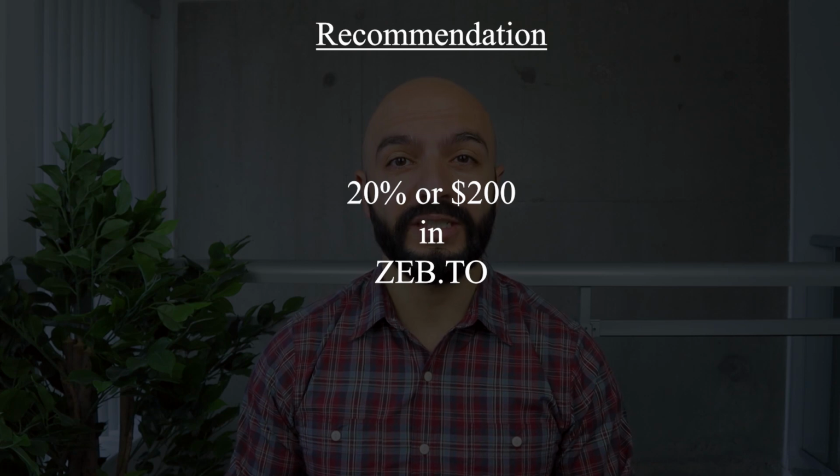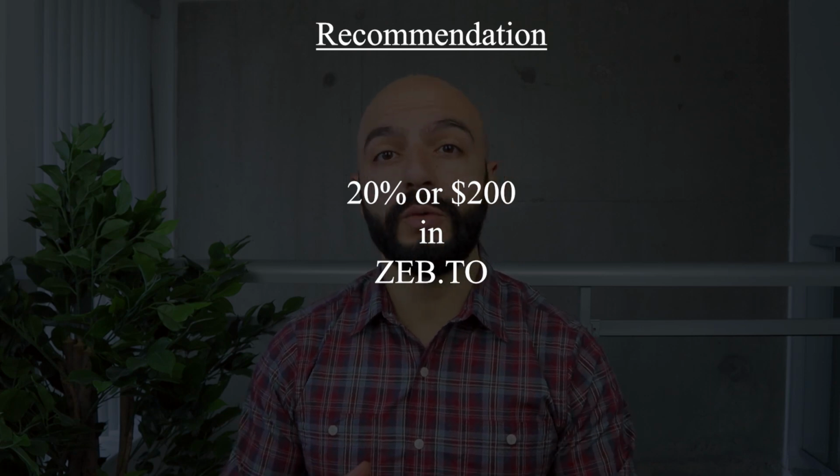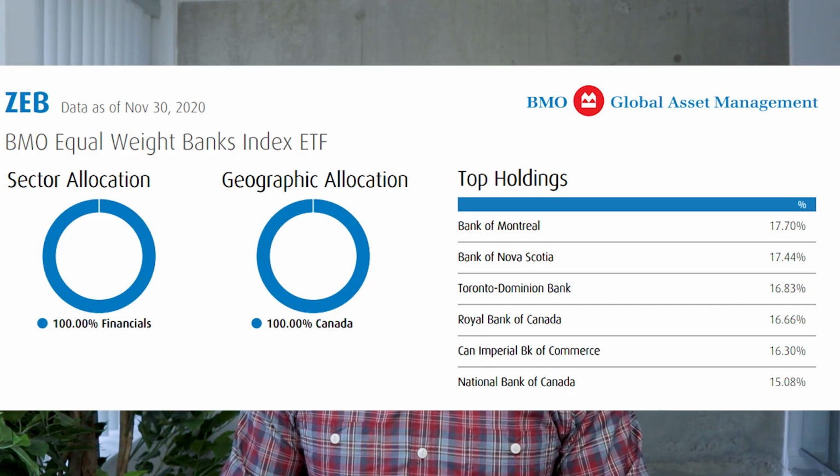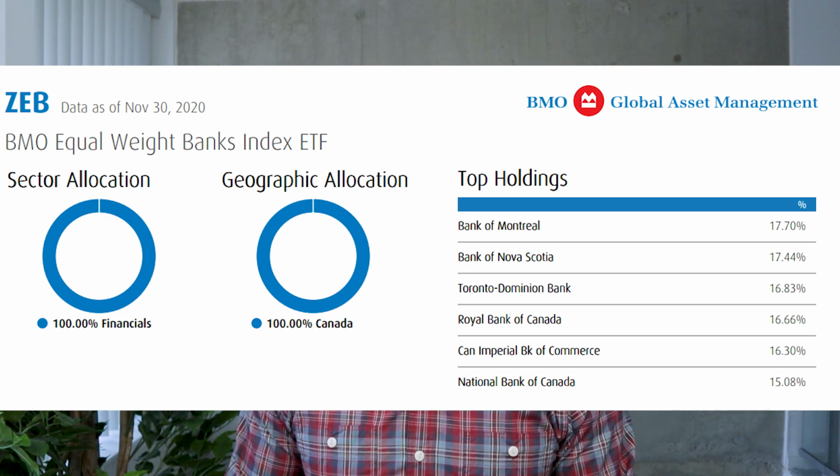My first recommendation is you invest 20% or $200 into ZEB.TO. This is BMO's equal weight bank ETF. This fund invests in Canada's top 6 banks. So there are only 6 holdings, so you can technically recreate this portfolio yourself if you'd like. The fund owns BMO, Bank of Nova Scotia, TD Bank, RBC, CIBC, and National Bank.